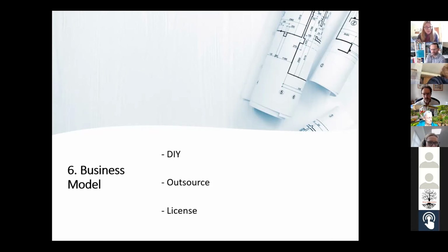And the other option that's just worth mentioning briefly is licensing your product or service.